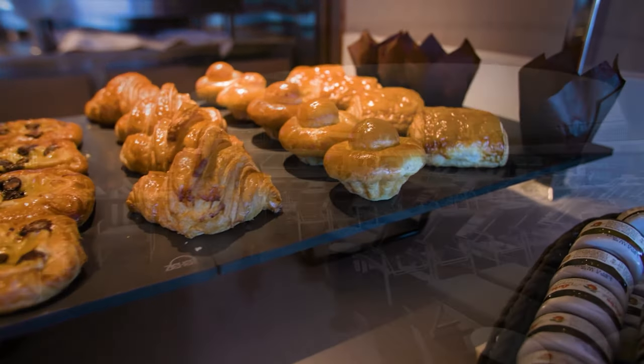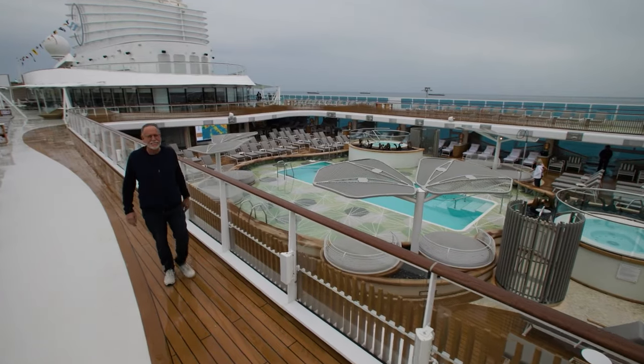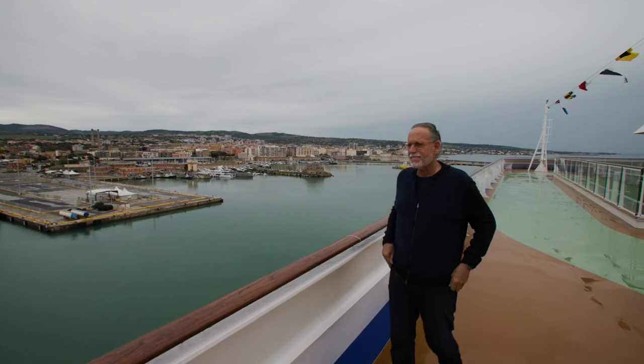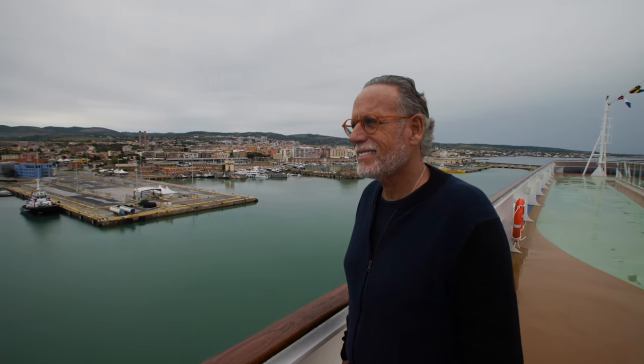Rome lives on forever in one's heart. That's why it's nicknamed the Eternal City. So let's head up to the top deck for one last arrivederci to Rome and its port of Civitavecchia, the old city.